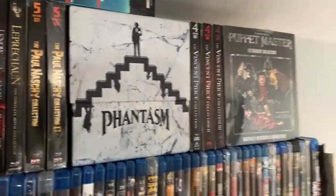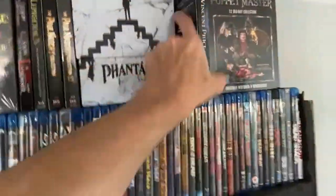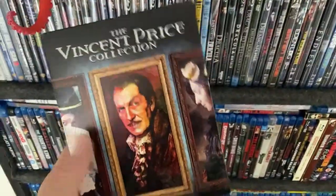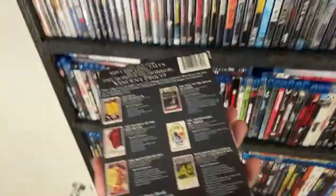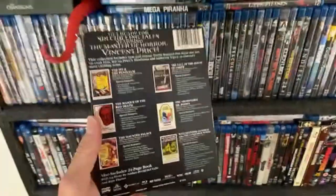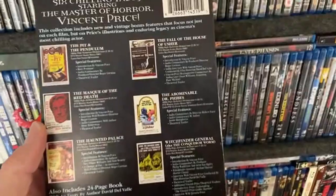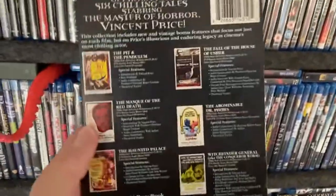Vincent Price is the only human I've ever thought of tattooing on my body, his face, because I love Vincent Price. I'm not going to do that, but I have thought about it. He is one of the great actors of all time, one of the great horror thespians. And he was just larger than life, his persona. And the films here, a lot of the stuff he did with Corman, I think are some of his best works.